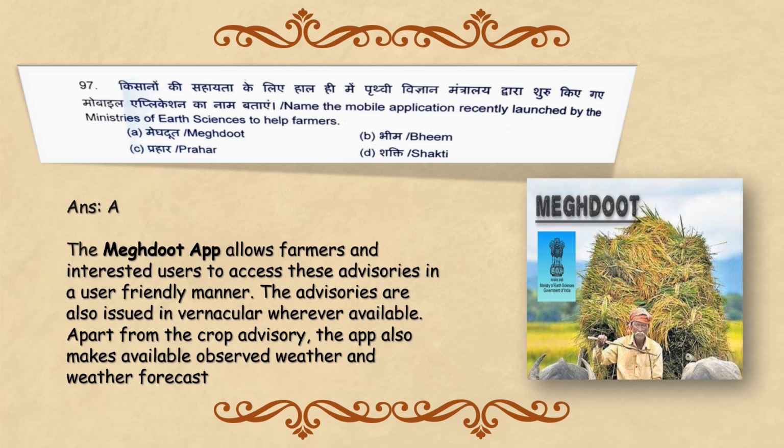And the next question here is, name the mobile application recently launched by the Ministry of Earth Sciences to help farmers. This project was taken up by our Indian government to help farmers. The correct option is Meghdut. Meghdut app allows farmers and interested users to access the advisories in a user friendly manner. Apart from crop advisory, it also helps with the weather and forecast, and the correct option is A, Meghdut.